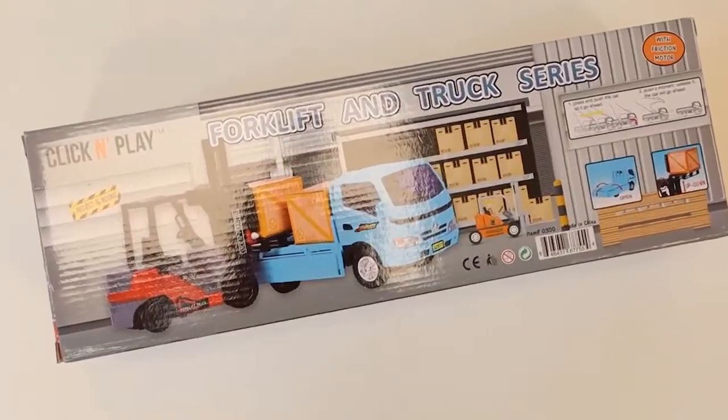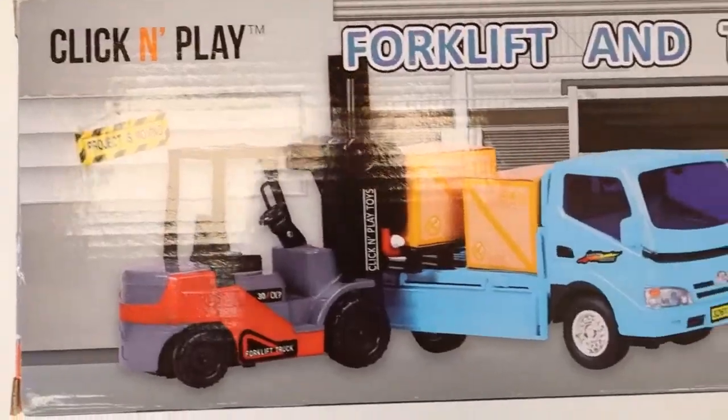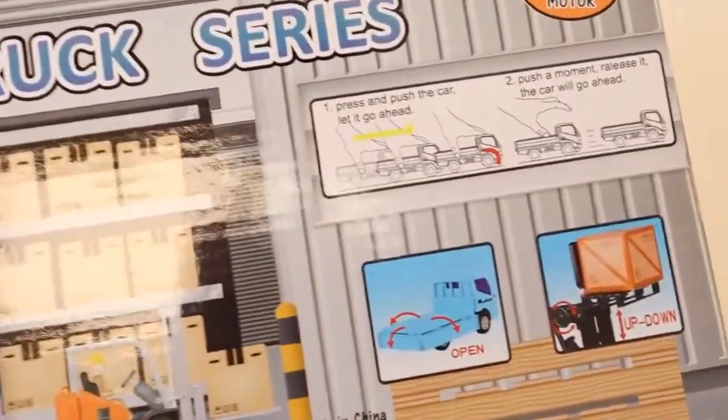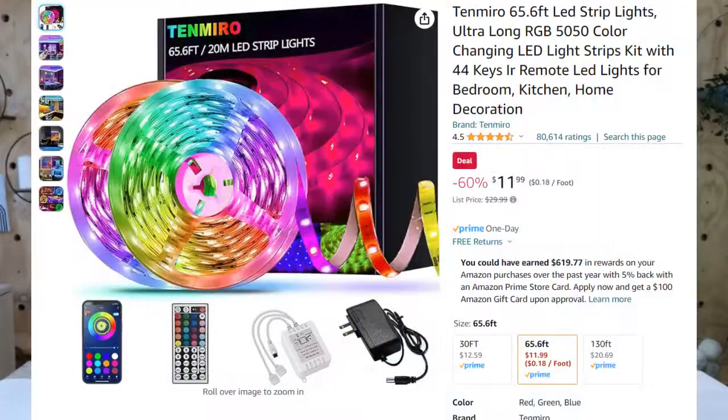All right. Next up is our click and play forklift. That one is a great option as well for a toy for any kiddo. Such a good deal, priced at $16.14. And another great gift option are these LED lights that I bought for my daughter. She wanted LED lights all over her room. We've had these up now for a year and they're still going strong. So if you're needing any LED lights, I definitely recommend these. Only $12. And that's a pretty good deal.